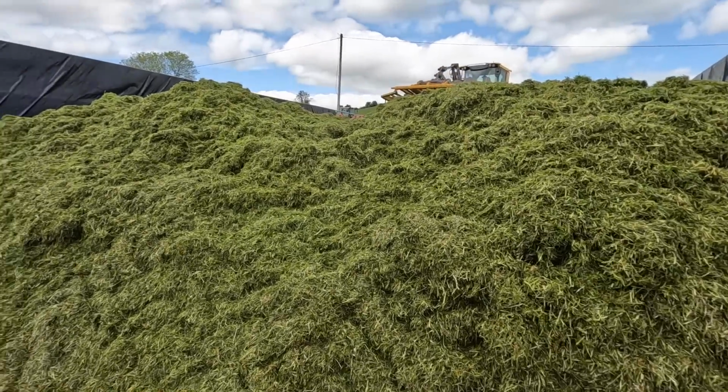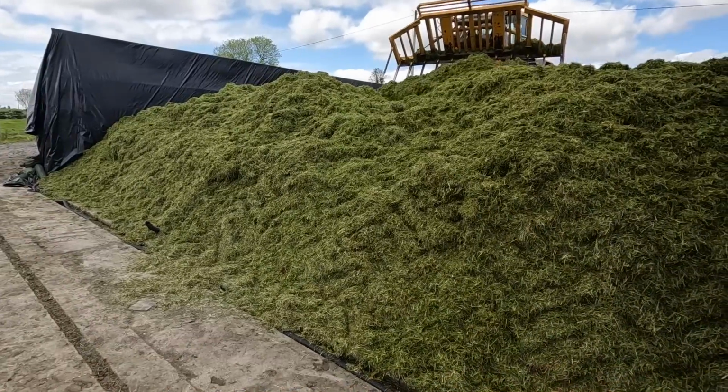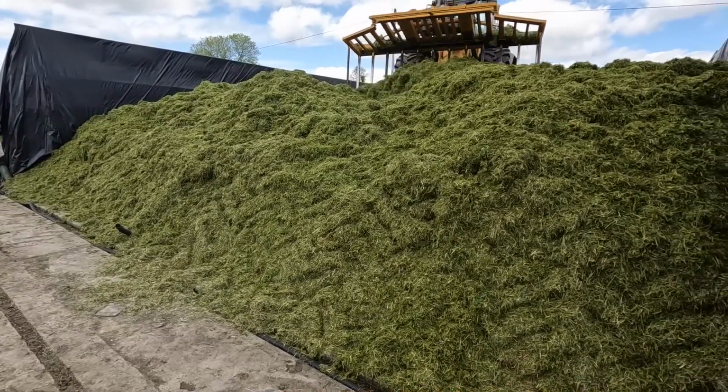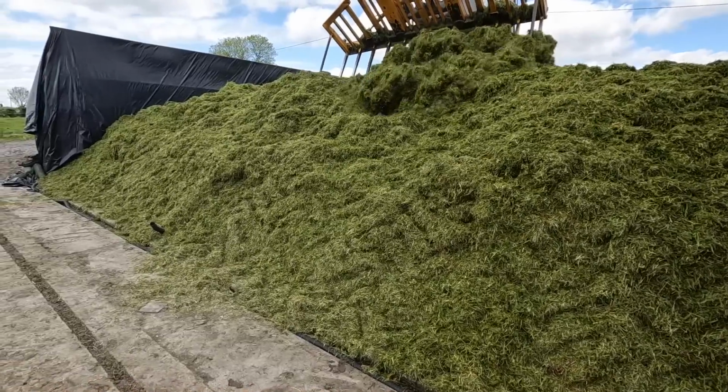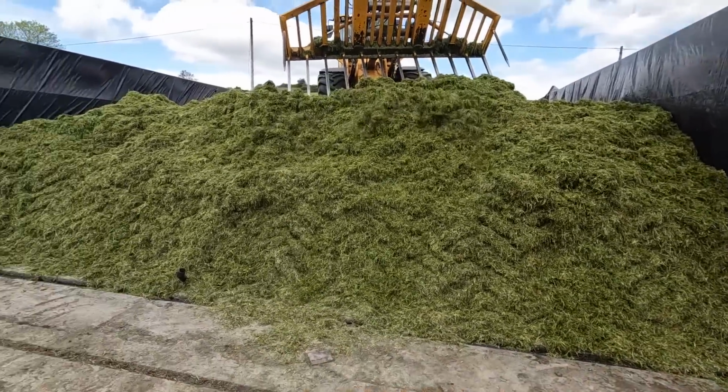But we're going to attempt to cover this because it's gone 4 o'clock now, and I'll get the milking done while my brother and a few others tidy the pit up for me, and then we're going to give it a good roll and we're going to cover it tonight and get it all done and finished with. So tomorrow, Sunday, we can take a little bit of time off.